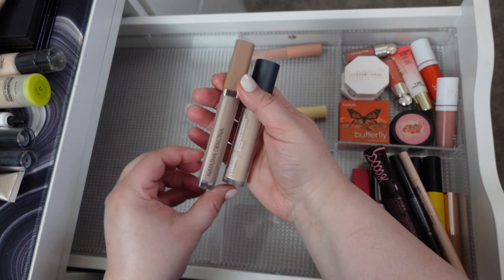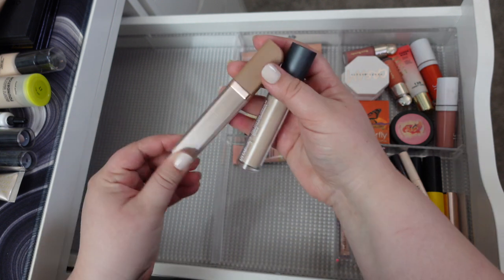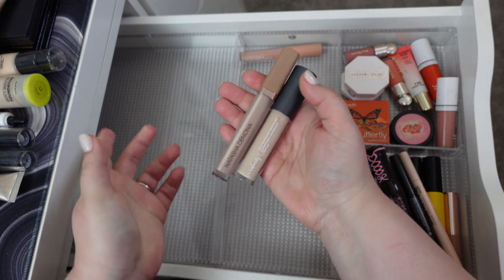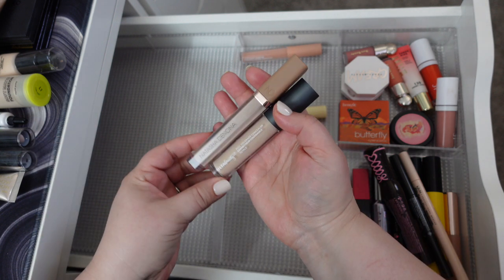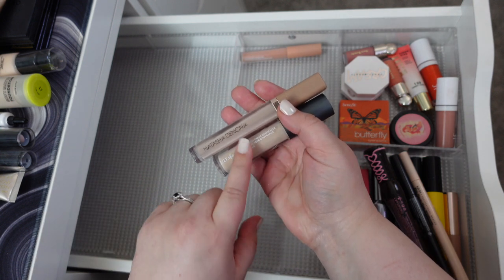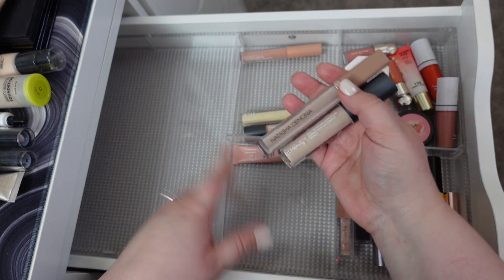I've got the Natasha Denona concealer. It's okay. I feel like it's like the Armani, but not as good, so I keep reaching for the Armani over this one. And then I have the Ulta Beauty Full Coverage Concealer. I actually really like this one. I'm surprised at how much I like it. But again, I kind of want to swap these out and bring in some different concealers.